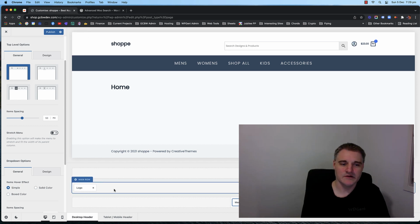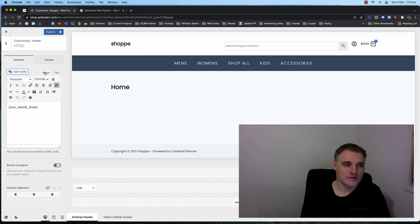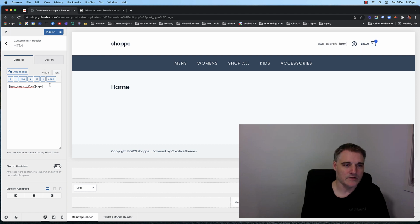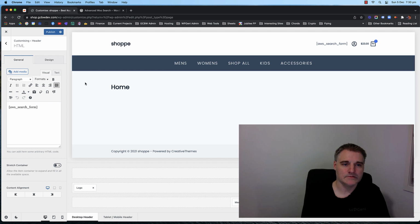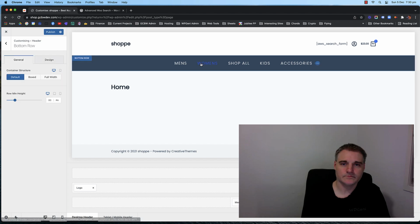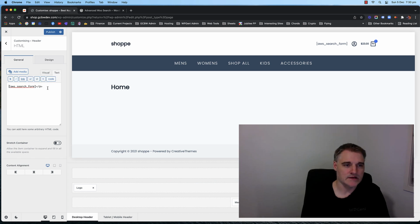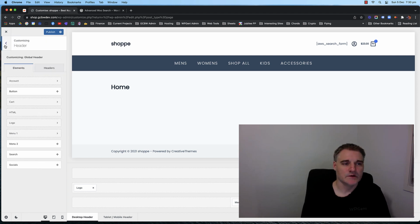So it's pretty cool. Now go into the main row and text mode. Oh, we've got P here. Don't want P's. Okay, cool. Because we want the search bar to be in line with these icons, and so that just added in a P tag. We don't want P tags. I'm going to keep it in text mode so it doesn't put the P tag, because we don't want paragraphs around that. So that's cool.